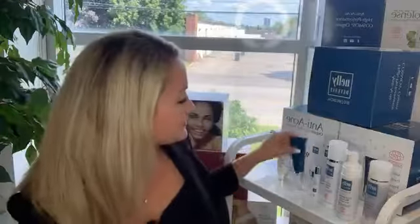Then finally, we have our hydrating cream as well as our mask. So both can be used every single day, and they're going to help to rehydrate and heal the skin.